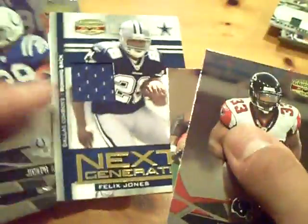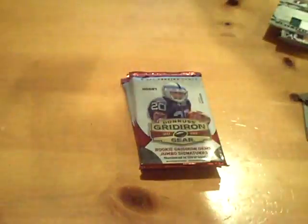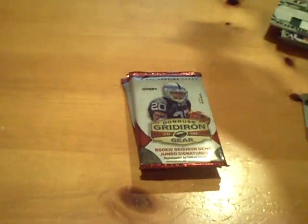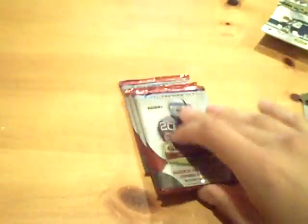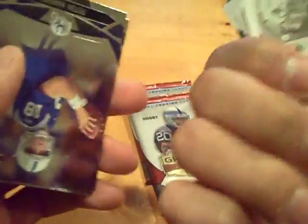And our last hit will be a jersey for the Cowboys, numbered out of 250, Felix Jones. So that should be the last for this box. Overall, nasty box. Joe Flacco auto jersey, sick. Zach Thomas for the Dolphins and Cowboys, numbered out of 250.